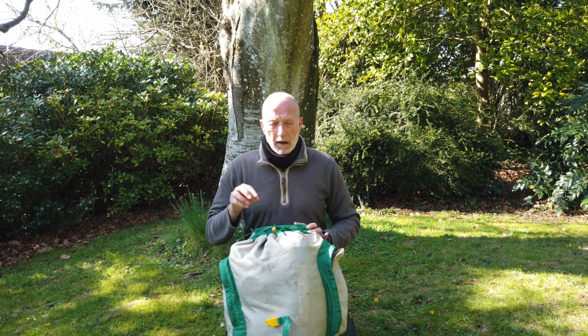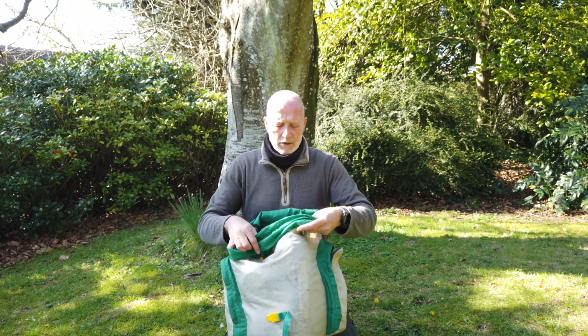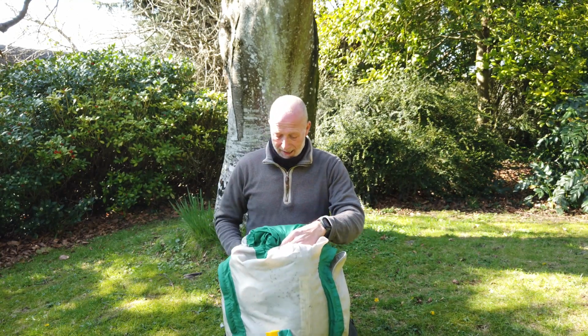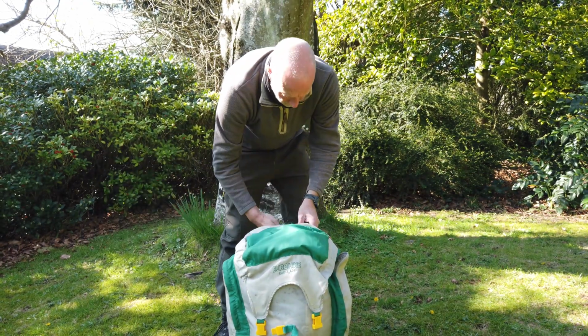So bearing in mind you need the bare essentials, anything else, luxurious items, they're just going to add to your weight. Actually, what I'll do is I'll weigh this now and just let you know what I'm going out with weight-wise. So this is base weight. This is weight before food and water.